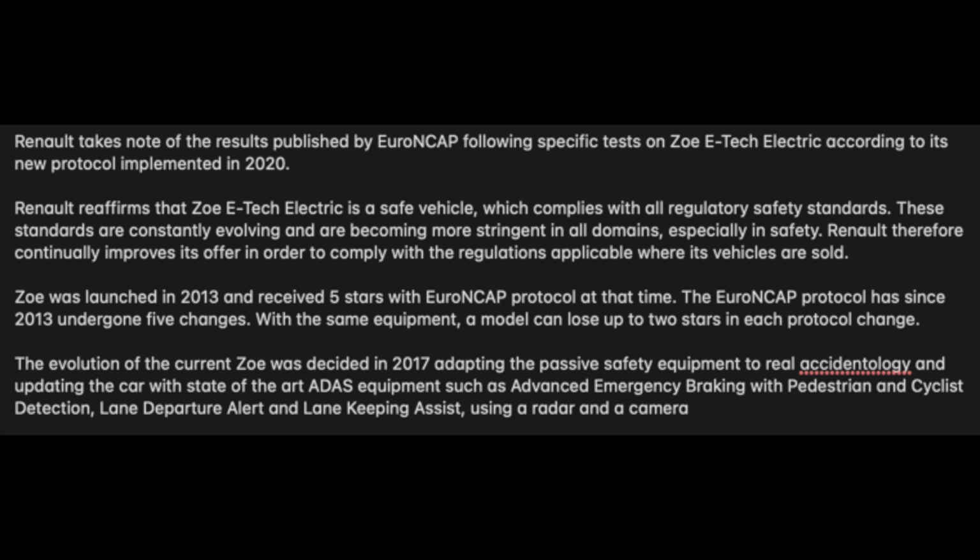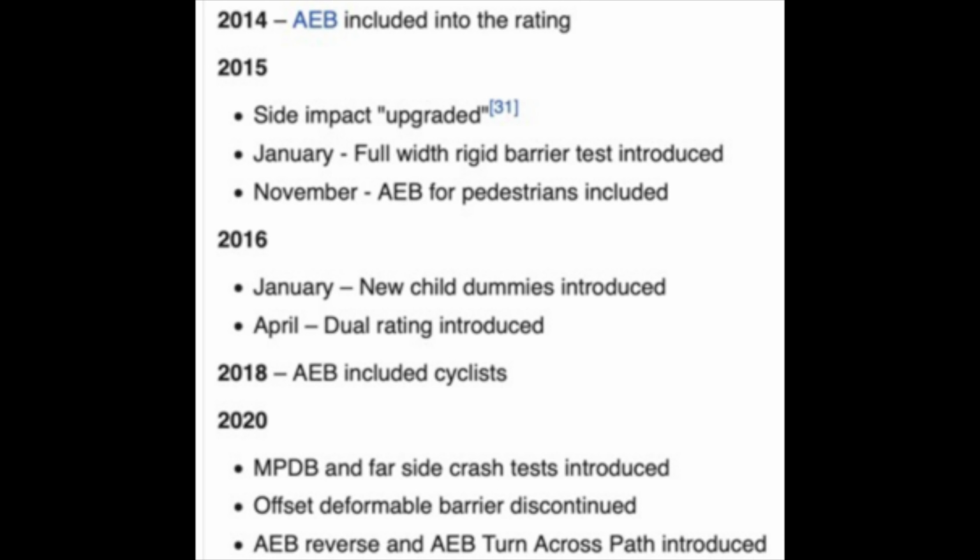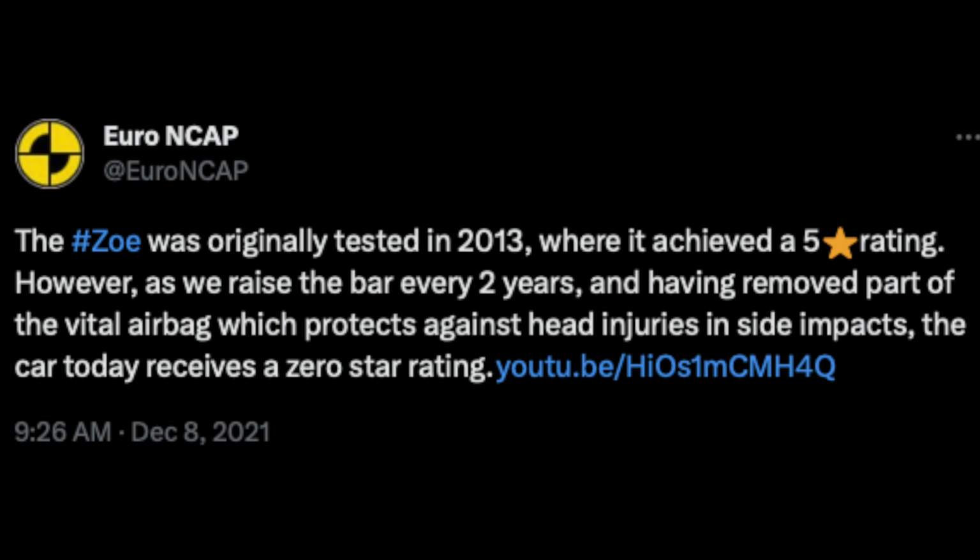In an official statement, Renault state that models of cars will lose stars over time as NCAP firm up the safety requirements. They go on to say that there have been 5 changes, and each time models of cars typically lose 2 stars. Whilst it's true that NCAP have added additional requirements 5 times between the 2 tests for the Zoe, Renault changed something too.